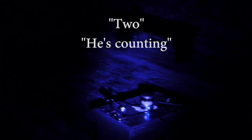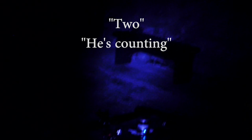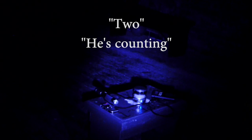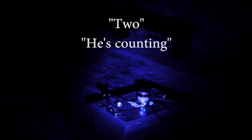How about this? If you're trapped here and you need help passing on, on the count of 3, I want you to turn on that flashlight. 1, 2, he's counting. 3. 1, 2, he's counting. 3. Definitely said he's counting. Mm-hmm.